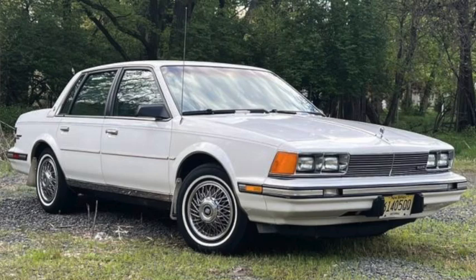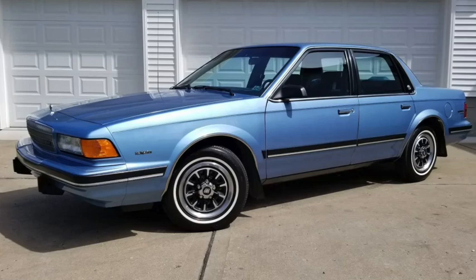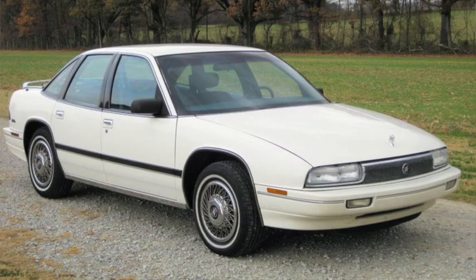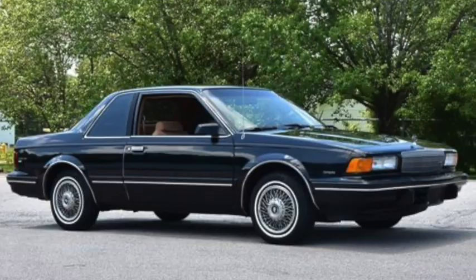The smaller V6 got a horsepower boost for 1987, up to 125, and 1988 would be the last year of the sealed beam headlights, getting another minor facelift for 1989, when the car moved to a 3.3-liter V6 with 160 horsepower. The Century was effectively replaced in 1990 by a new four-door version of the Regal, but Century sales remained strong, continuing on, getting another minor facelift for 1991 with a more pronounced grille.